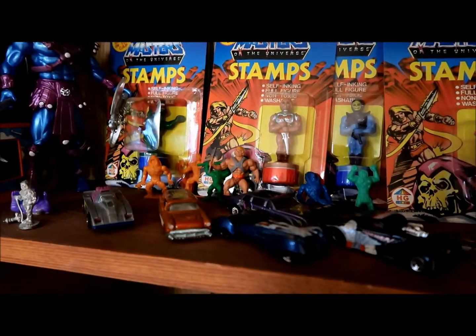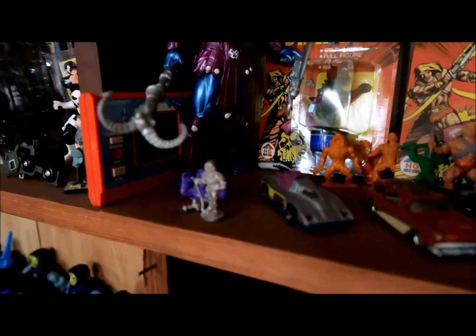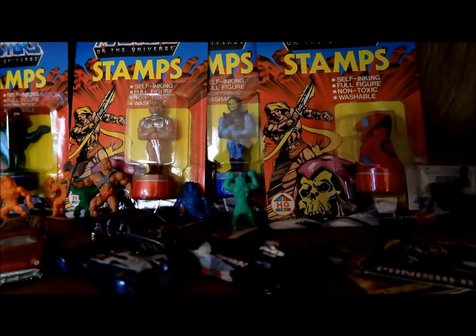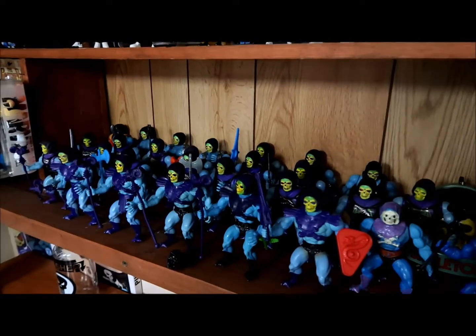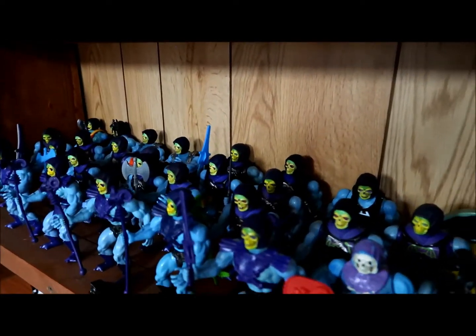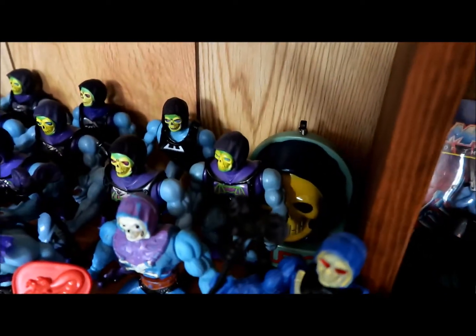Some older and newer cars, Masters of the Universe cars. A Mexican bootleg, that's what they told me it is, of the 200X series probably. A portable game. A mix of gumball machine toys, pencil tops and some other stuff. We've got some vintage American stamps, and over here we've got a bunch of Skeletors, since I'm an army builder of Skeletors. Most of them are Battle Armor because they're cheap and easy to find. Two modern Mexican bootlegs, and the Skeletor radio.